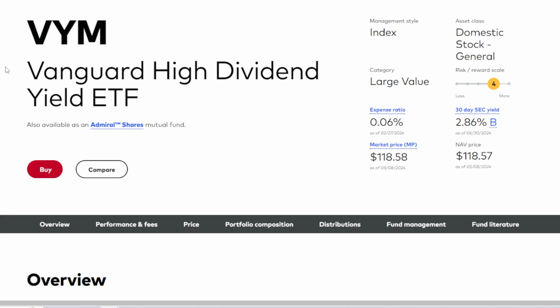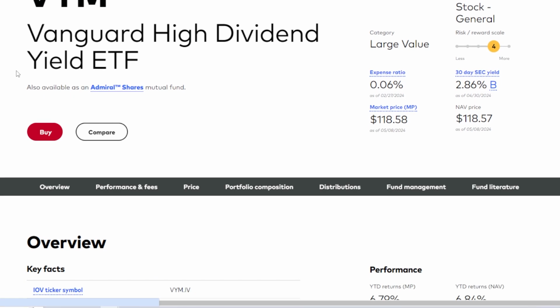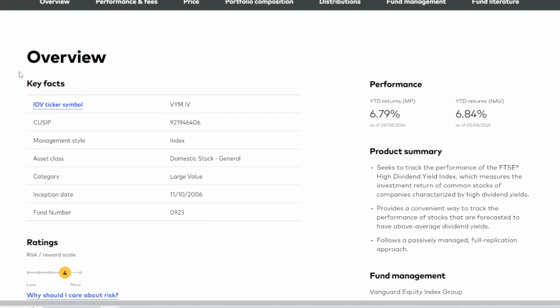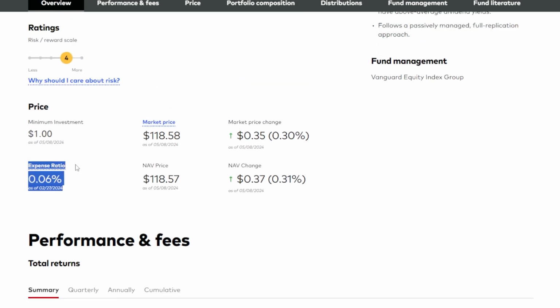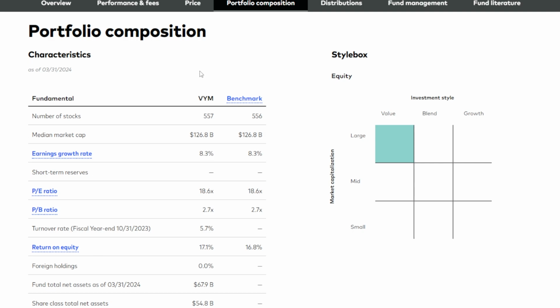VYM, or the Vanguard High Dividend Yield ETF, is quickly becoming one of my favorite long-term buy and hold forever positions, and this is because of a few important reasons. Now, for one, VYM is super cheap to hold on to. I also happen to think that VYM has some of the highest quality dividend payers within the basket of stocks.